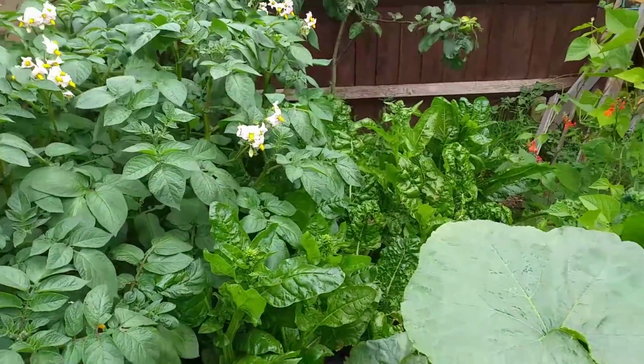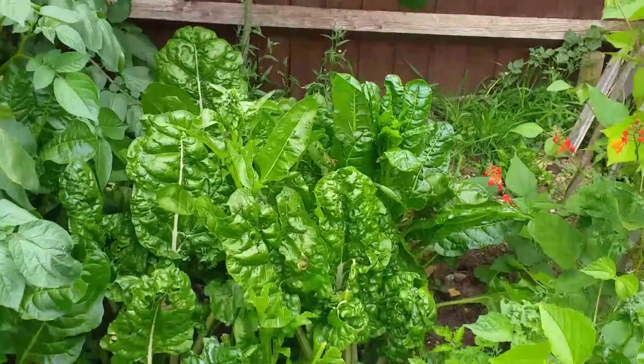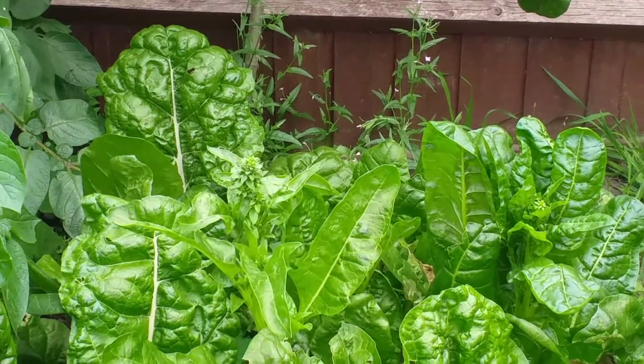So yeah, the old spinach and chard is looking absolutely lovely there. So that's chard, giant chard, Fordhook Giant chard, I think the variety was.